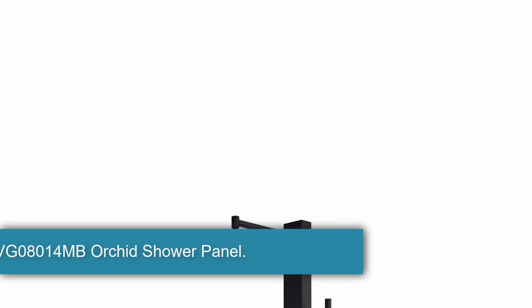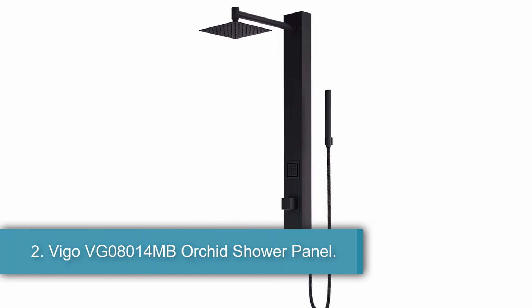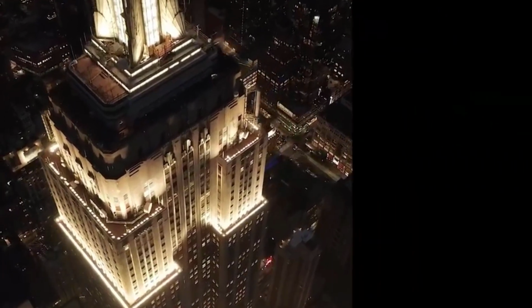Number 2. Vigo VG08014MB Orchid Shower Panel. The retrofit matte black shower panel allows easy installation. This shower panel features hydrotherapy using 2 body-targeted massaging jets to relieve the tensions and stresses of the day. The flow rate of the water outlets is 1.8 gallons per minute.